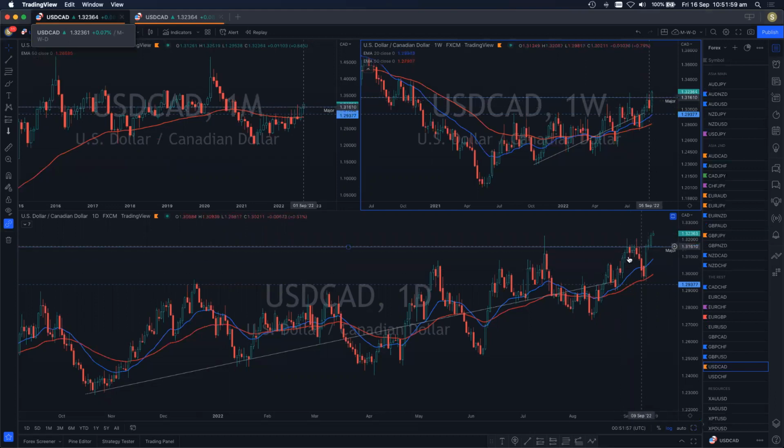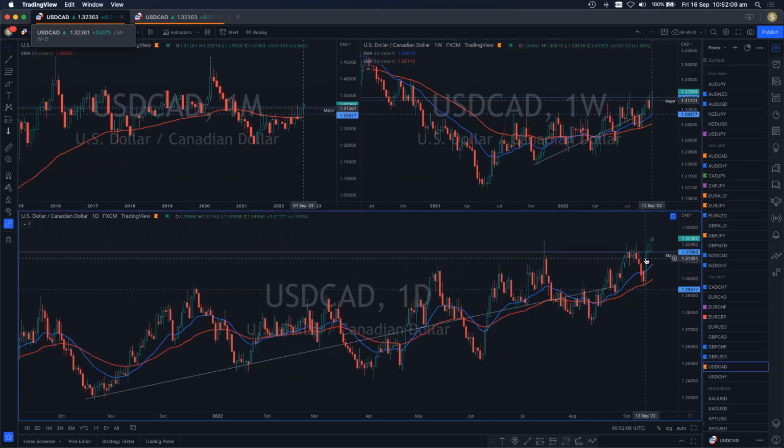A doji candle at the top of a trend can be a reversal candle, but when you've got a really bullish candle like this the day before, then that's just indecision. And we've shown that yesterday with this bullish continuation. So always be wary of the doji and where it is in your price pattern. Anyway, we've got some more bullish action yesterday.